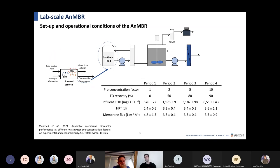Regarding the lab scale AnMBR, the AnMBR used in the laboratory consisted of a continuous stirred tank reactor coupled to a side stream ultrafiltration flat sheet membrane. The AnMBR was fed with a synthetic feeding. The synthetic feeding simulated the forward osmosis concentrate with different preconcentration factors, which corresponded to the different periods applied to the AnMBR. Period 1 was with a preconcentration factor of 1, period 2 with a factor of 2, period 3 of 5, and period 4 of 10, and below you can see the respective forward osmosis water recoveries.